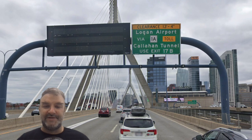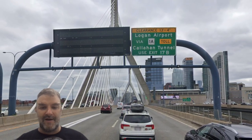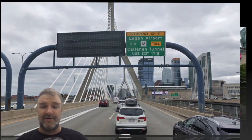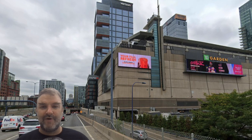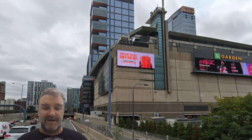We're crossing the bridge once again over the Charles River, and we see Logan Airport via 1A toll, the Callahan Tunnel use exit 17B, and we're going back into the Tip O'Neill Tunnel. Before we get there, though, we do drive right past the new Boston Garden, home of the Celtics and the Bruins here, and we get an exit for I-90 West when you are underground entirely, so that's probably easy to miss, like the ones in Kansas City, but pretty cool engineering though.